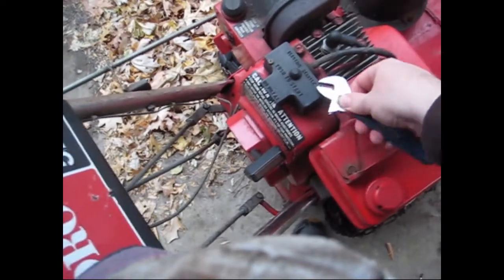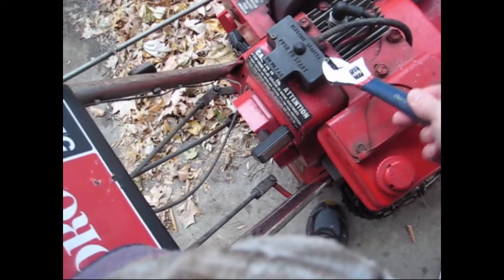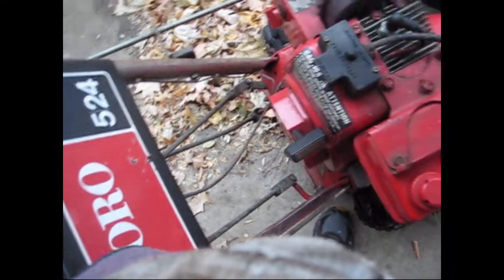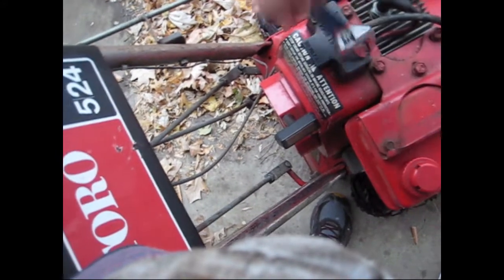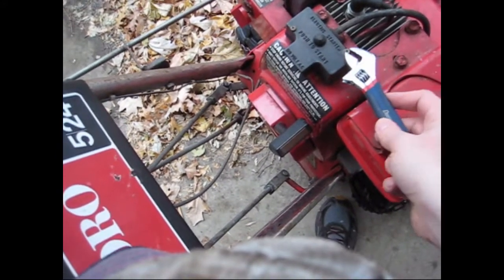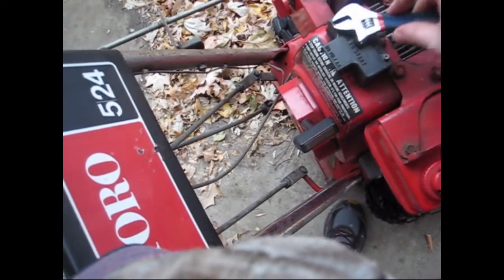As I recall, these are actually really long screws. They kind of have to be. They go all the way through the automatic starter body here to the body of the snowblower. I actually don't ever use the auto starter. I got a wire for it somewhere to plug it in.